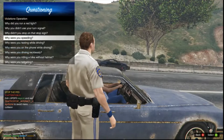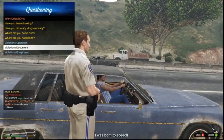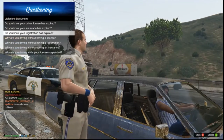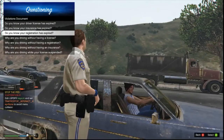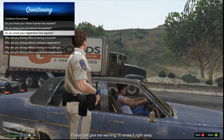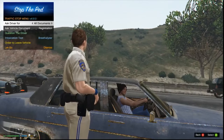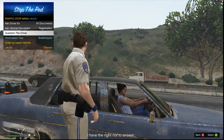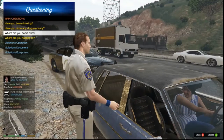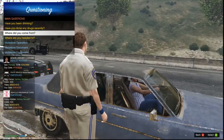Vehicle operations. Driver speed, ma'am. You were born to speed. Yeah, no, you weren't. Was it insurance? Yeah. You know your insurance has expired? Please just give me a warning. No, I'm not going to give you a warning. Alright. Where are you headed to today? Yeah, you completely do. If you drive, I registered for insurance, please. Alright. It comes back registered.